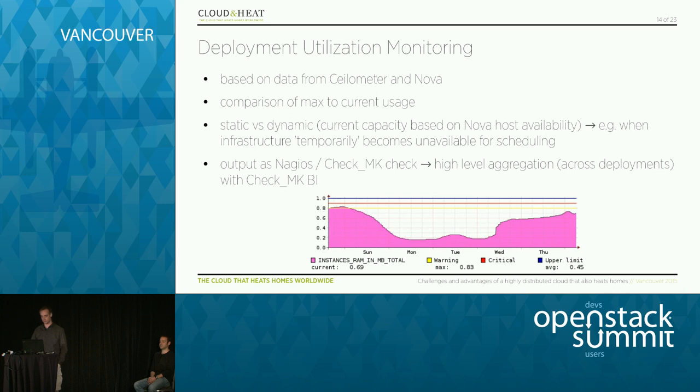The checks are divided into static and dynamic checks. So the static checks would always say, okay, we always have 100 instances which I'm capable of launching in this deployment. The dynamic check would take into account the data from Nova. For example, if a host is down for some reason and can't be used for scheduling, might be maintenance, might be a temporary error or something.